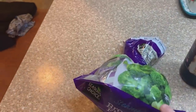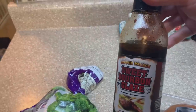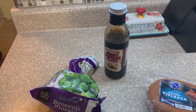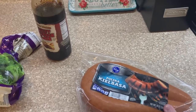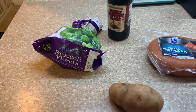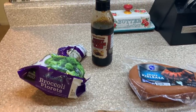I've got about half of a bag of broccoli. I won't use all of this, but I'll use some of it. I pulled this sweet bourbon glaze out of the fridge. That's what I'm gonna season everything with, like have a sauce with it. Like I said, I have no clue what I'm making. I'm gonna do half of this Polish kielbasa, and then I have a potato. So I don't know. Let's just figure this out together. Some kind of sausage and veggie hash with bourbon glaze. Let's see.